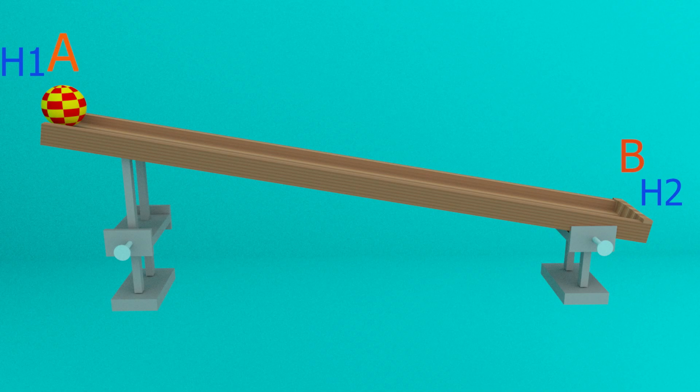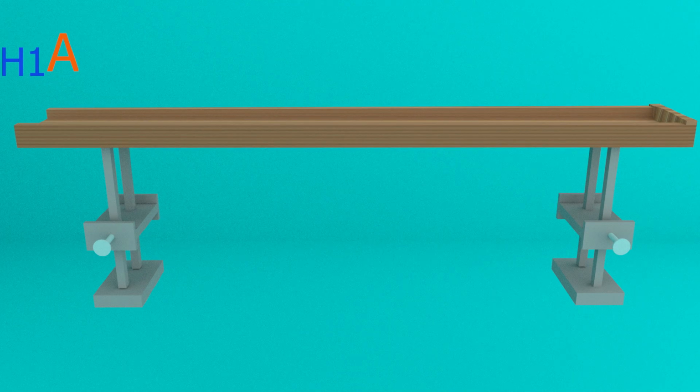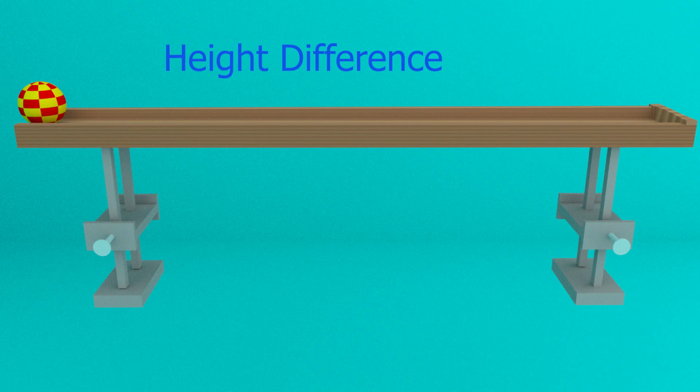Now, if we place a ball on the plank at point A and leave it, it will roll down towards point B. This is because of the height difference between the 2 points, as the ball will move from higher height to lower height. Now, if we adjust the stand such that point B has the same height as point A and place the ball at point A, it will not move. This is because the height difference between these 2 points is zero.